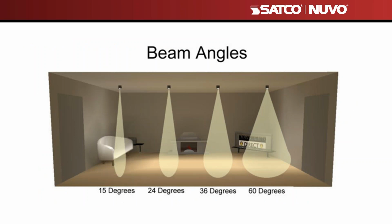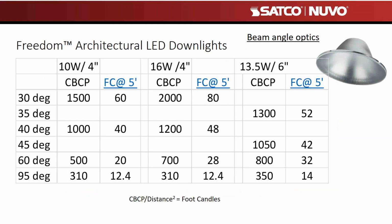So let's go back to beam angles. You all know what beam angles mean and their effect on light. The smaller the beam angle, the more concentrated the beam of light, and the higher intensity at the end of the beam. The wider the beam angle, the broader spread of light and less intensity. So how does this fit into Freedom? Well, here's a chart of the beam angles that are available in the 4-inch housings and the 6-inch housing, to give you an idea that the beam angle will affect foot candles. And foot candles is what we measure in order to deliver the right amount of light to an application so that work can be done there.